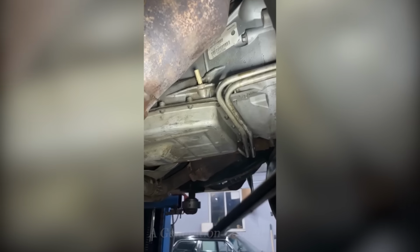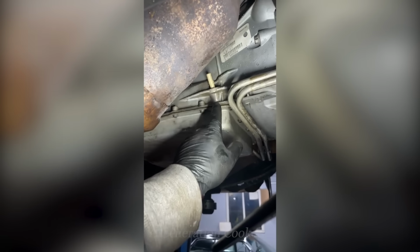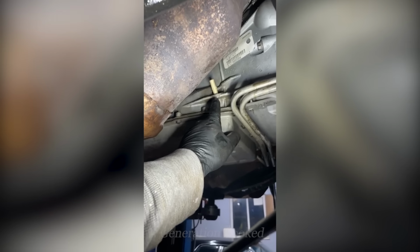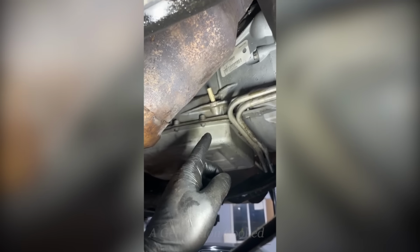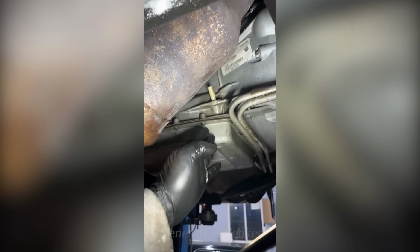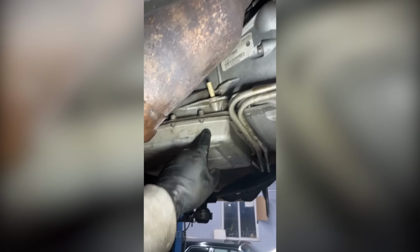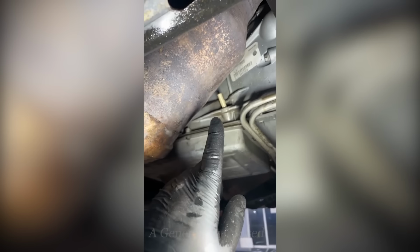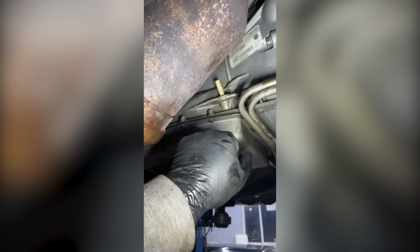Over-engineered garbage. All right, to check the trans fluid level in this F-150 here, you just got to take this little cap off, and then you could reach the tiny little plastic dipstick. But in order to check it at the correct level, you have to have the vehicle at operating temperature, or at least the transmission fluid. What's great about that is when you get this trans fluid to operating temperature, this cat right here is 13,000 degrees, and you can't get your hand up in here without losing the back of your hand.